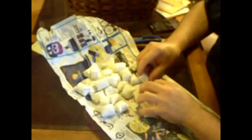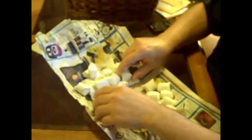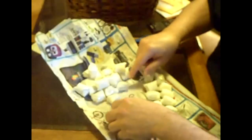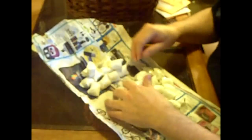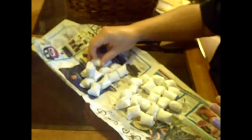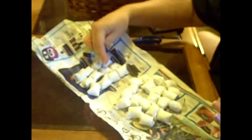Let's see how many I got. So there's 6, 7, 8, 9, 10, 11, 12, 13, 14, 15, 16, 17, 18, 19, 20. So I got these 20 here. I won the bid for $1.04, and the shipping and handling was $13.99. So it was like $15. So this is 20 eggs, and these are the extras I got. 3, 6, 9, 10, 11, 12. So we'll see what happens.